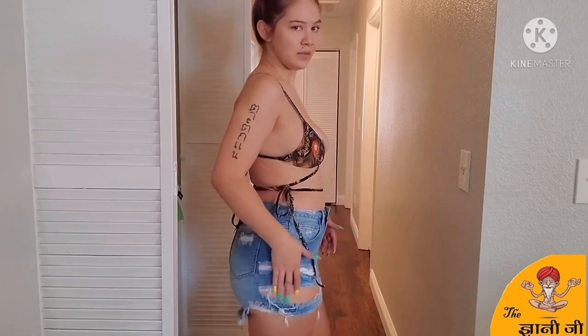This next dress is a two-piece dress, which is really confusing because on the top it looks like a bikini and the bottom is a denim knicker. But anyway, it's a summer dress, so it can be like this.